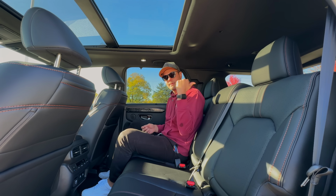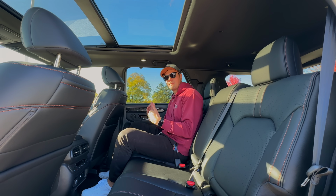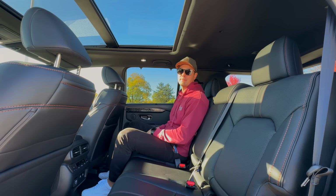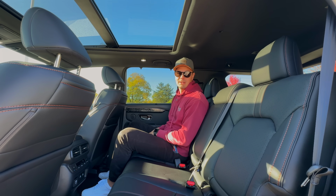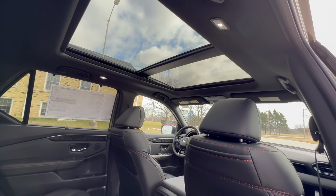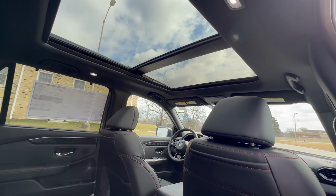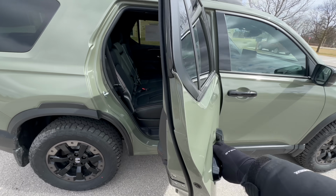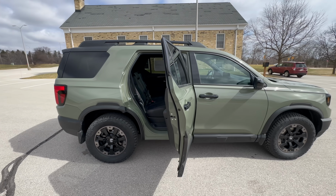And a minute ago, we talked about how big the trunk is, and that generally means making a compromise between rear seat space and trunk space. But as you can see here in the Passport, no compromises were made for the rear seat. Starting with some of the features, up top you have a pano roof for basically every trim aside from the base RTL. You get shades on your rear windows, which I absolutely love to see. The doors open about 90 degrees, so it's super easy to get in and out, even with kids.